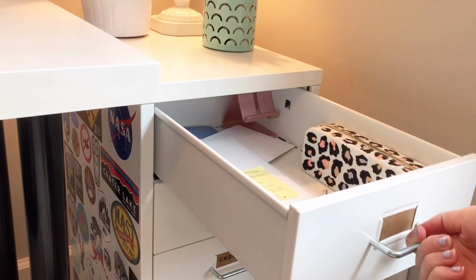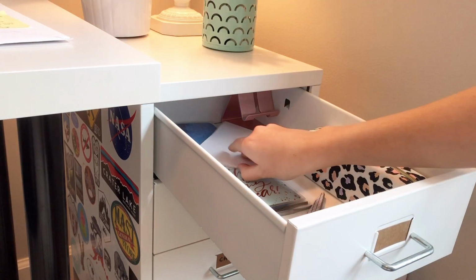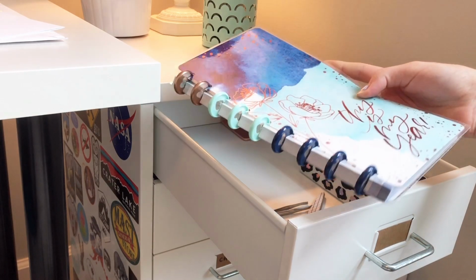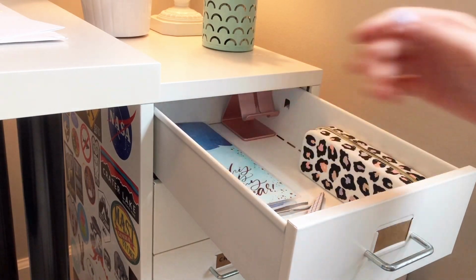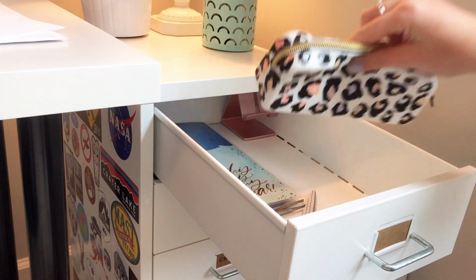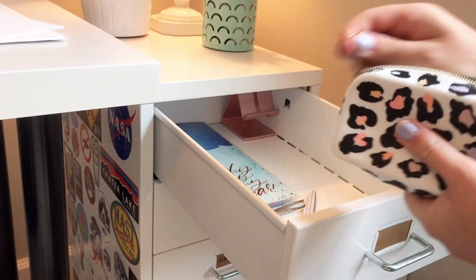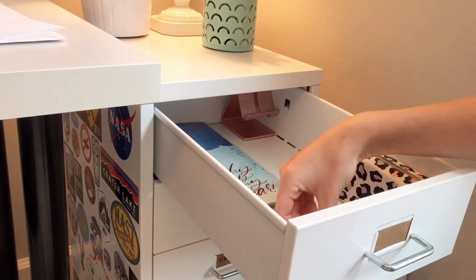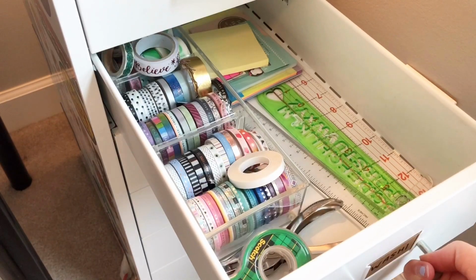In this first drawer, it's kind of a catch-all drawer. I have some notes and things I have to do. I have some more notes. I have these classic happy notes that I use a lot for any ideas. I bring them along with me when I travel and stuff like that. I have this little phone stand in there. I have this pencil case with all of my Micron pens for art, and then I have scissors and tweezers and a little bone folder.